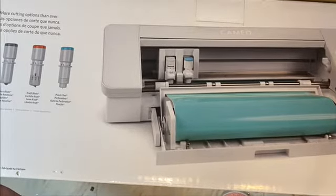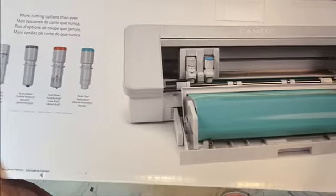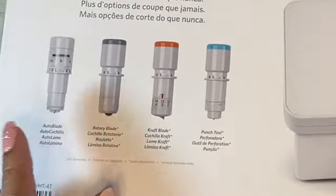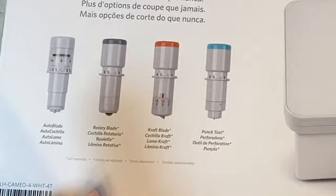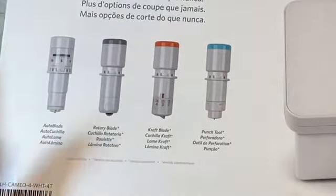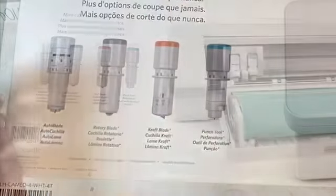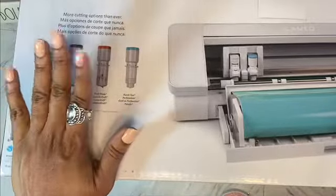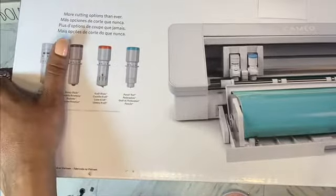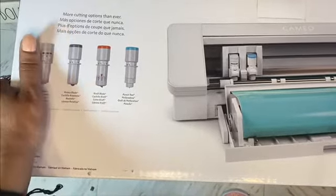It has a roll feeder, a vinyl cross cutter. It has speed power and a 3mm clearance, which I'm sure I'll find out what that is. Then it has, I don't know if this is in here, but we'll find out. This could be like other things that you can purchase. It's an auto blade, a rotary blade, a craft blade, and a punch tool. So these may be something that you can purchase separately. Because it does tell you what's included on the other side.